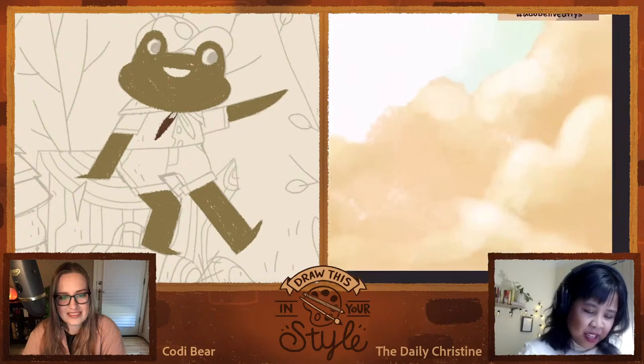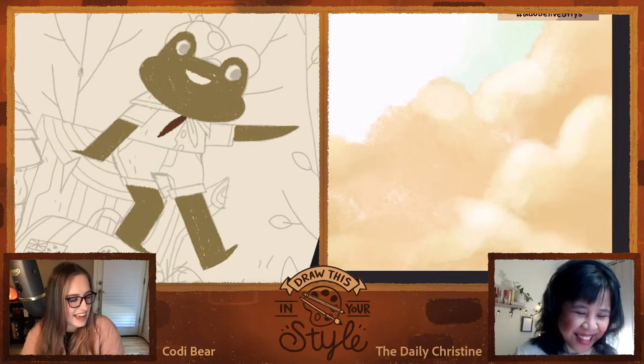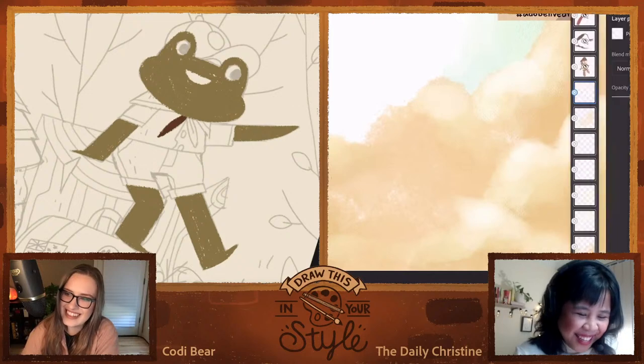I'm trying to get a sense of fluffiness in these clouds. Yeah, it does feel really fluffy. It looks like cotton candy. Oh, great. That's always what you want with your clouds, huh? Yeah.